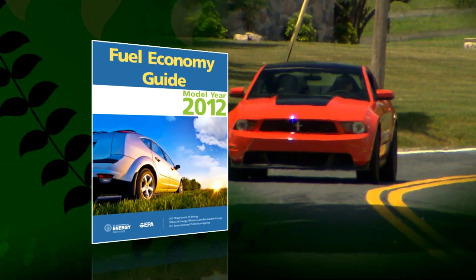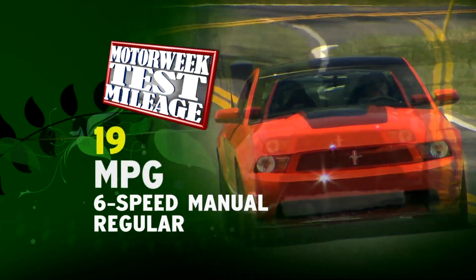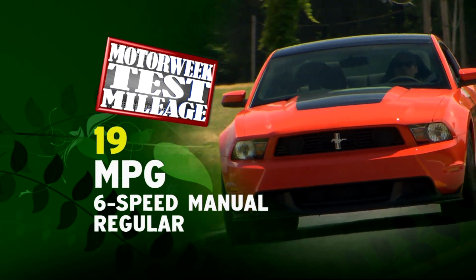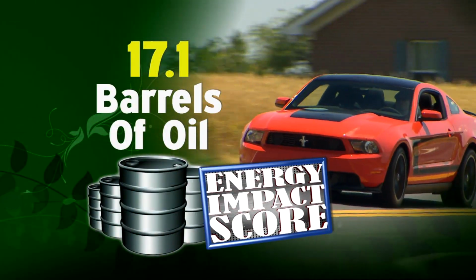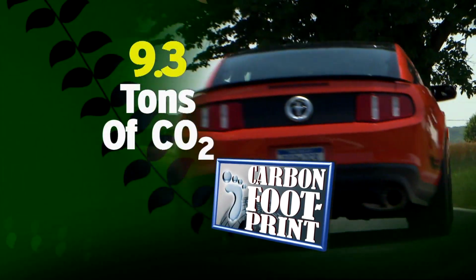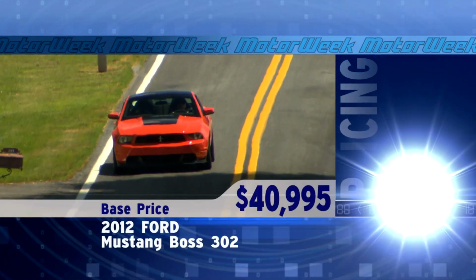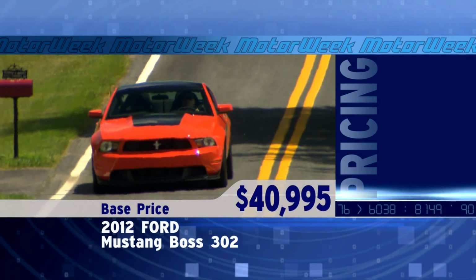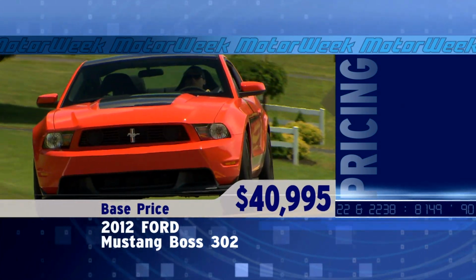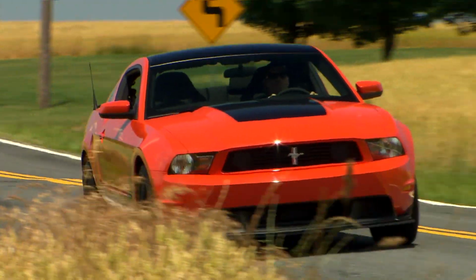Government fuel economy ratings for the Ford Mustang Boss 302 are 17 city and 26 highway. After driving it like it was meant to be driven, we averaged 19 miles per gallon of regular. The energy impact score is a fairly reasonable 17.1 barrels of oil consumed per year, with a carbon footprint of 9.3 annual tons of CO2 emitted. And fortunately, you don't have to be a big boss to afford the Boss, as it comes in at $40,995. While that's not cheap, you get a lot of car for the money and a real performance bargain.